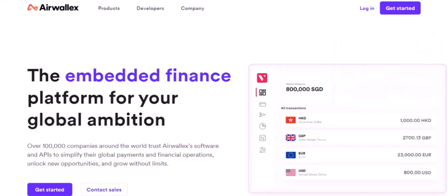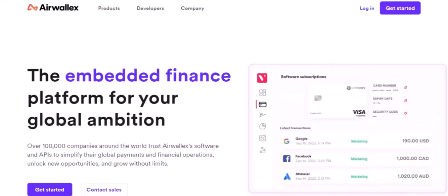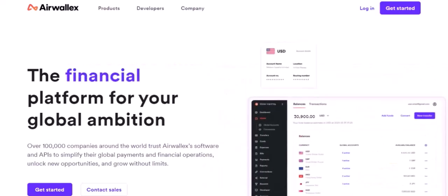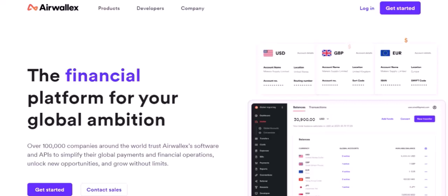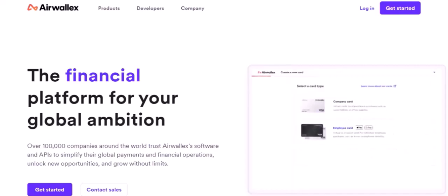Airwallex is a global financial technology company making waves in the world of international business. They offer a suite of financial services, from cross-border payments to business cards, and even embedded finance solutions. But can you actually use Airwallex to process those sweet credit card payments?